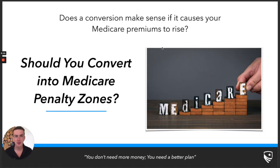And so in this video, we're going to be talking about, as you're implementing a Roth conversion strategy, wherever you are in retirement, does it make sense to perform a Roth conversion that's large enough that it might push you into some of these Medicare penalty zones? Does it make sense to take that penalty and perform that Roth conversion in order to avoid larger tax hurdles down the road? So we're going to be tackling this from a few different angles today. Again, this is a question that we receive a lot as people are implementing these Roth conversion strategies.